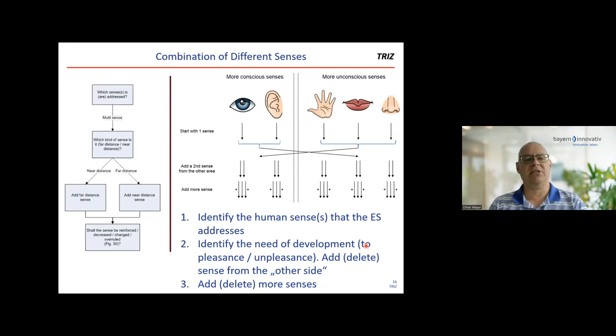And as I said, with the combination of different senses, the question is how to combine them. Usually, we have the more conscious and distant senses, that is seeing and hearing, and the more unconscious and nearby senses, which are feeling, olfactory and tasting. So usually when you have identified the one sense that is addressed by the engineering system, say, okay, it's visual, then you're looking for a more unconscious sense to add. If you have one of these, you can freely decide. And usually you try to keep it in balance. That makes sense. Identify the human senses the engineering system addresses, identify the need of development, again, pleasant or unpleasant, add the lead sense from the other side, and then add more senses if needed.